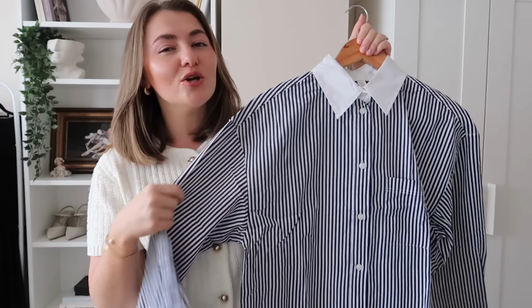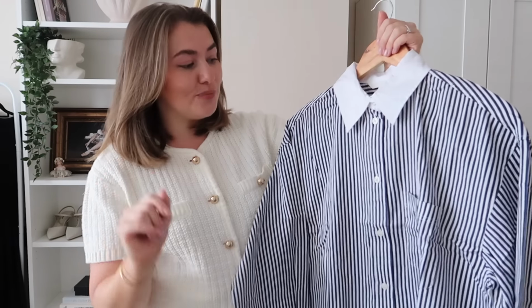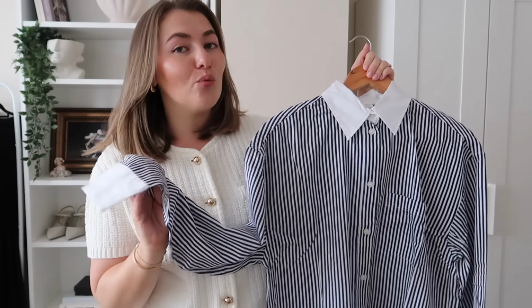It's a gorgeous, lightweight cotton shirt to add into your wardrobe, and I'm pretty sure I've seen an almost identical shirt to this on Totême with about two extra zeros on the end of the price tag. And when I saw this, I just had to pick it up. I love the styling details on this. The fact that you've got the blue and white stripe running across it with the white collar and the white cuffs. It just looks so elevated.